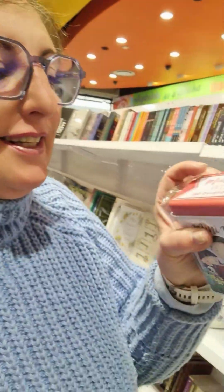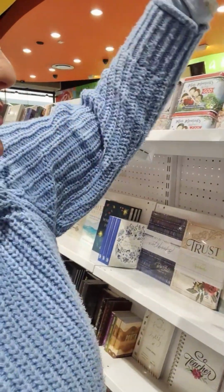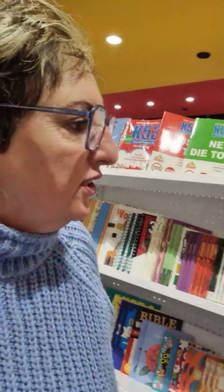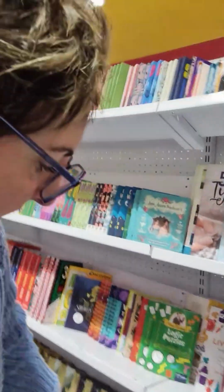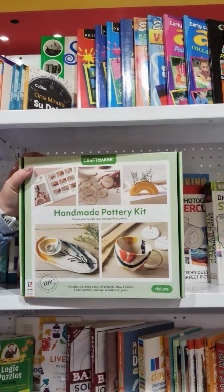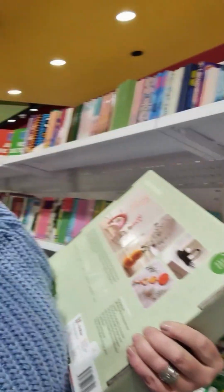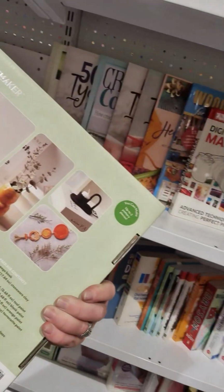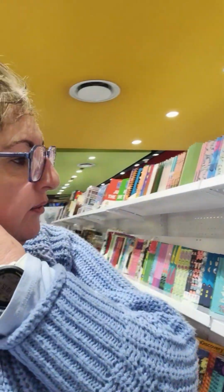Okay, there's some more books here. Oh, this is cool. It's like a little tin with cards in it. Like a little box with cards in it. Motivational, encouraging. They've also got do-it-yourself kits. Look at this. It's a handmade pottery kit. Everything you need to make it. I'm pretty sure it's air dry clay because, let me just see. It says stoneware clay. It doesn't say if it's air dry. I presume it's air dry clay because we don't all have kilns at home.